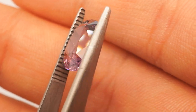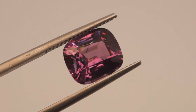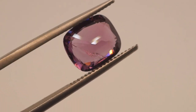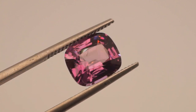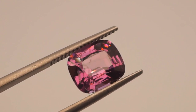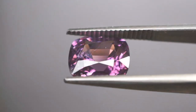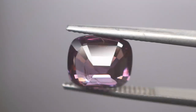this absolutely enormous 4.28 carat beautiful Spinel from Burma. This cushion cut stone is super brilliant and super bright with an intense, vivid, rich purple pink. Although the stone isn't fully clean, its brilliance, color, and size more than make up for the slight shortcoming.